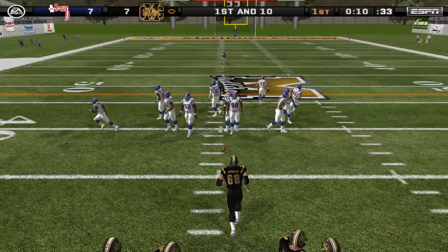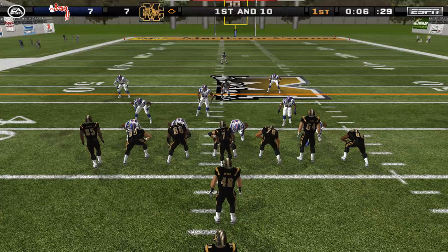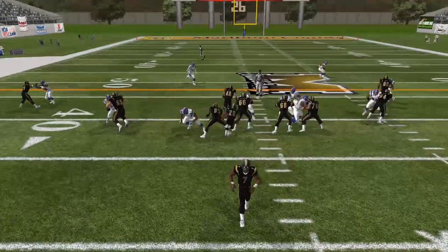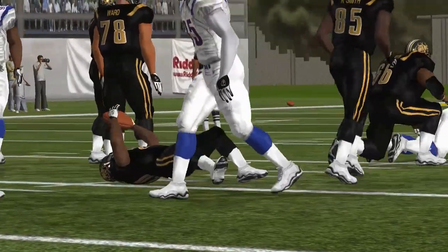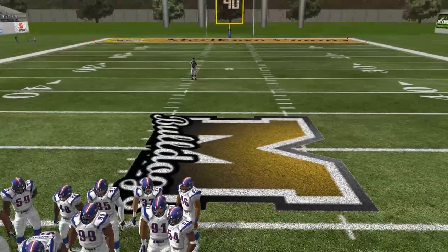First and 10. Ball on the 37-yard line. Let's do our thing. Here we go, baby. Rock and Brown roll. He lines up behind his fullback in the odd on the carry. Number 90 comes up to make the play at the 40-yard line. This team's always trying to get a good mix of run and pass play.